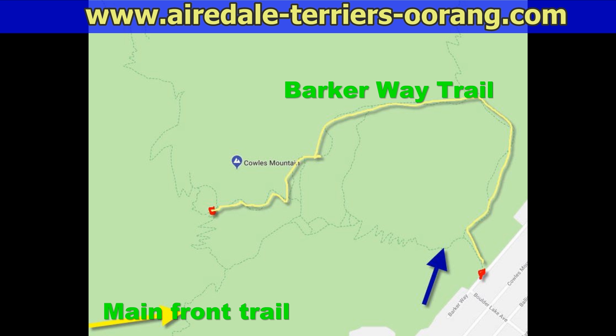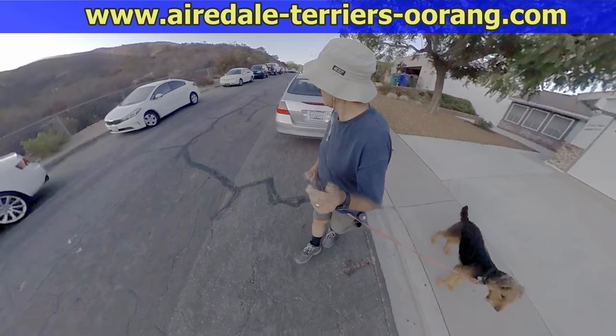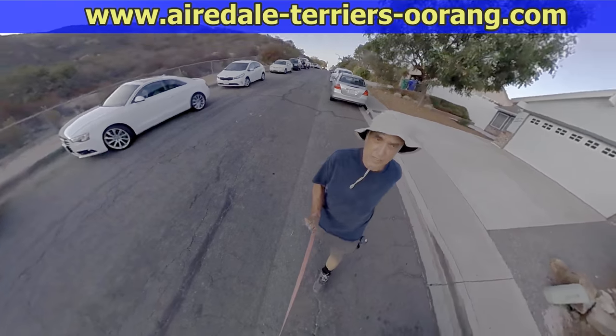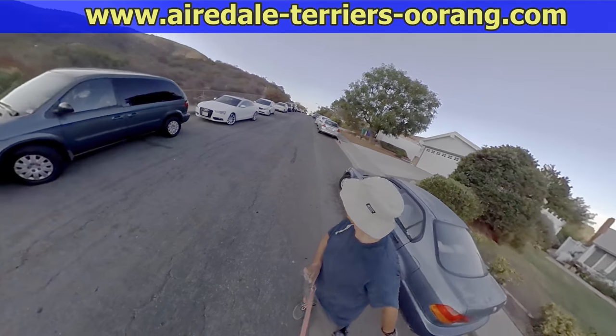And then at the top, the front trail also meets the Barker Way Trail. And you can see the marker at the top of the hill. But this is the best trail for dogs. Okay, here we are going to go up Cowles Mountain. This is the best way to go up. It's the Barker Way Trail.